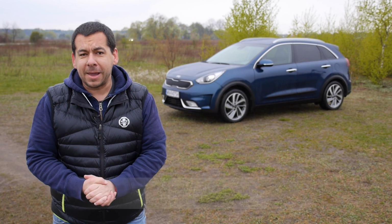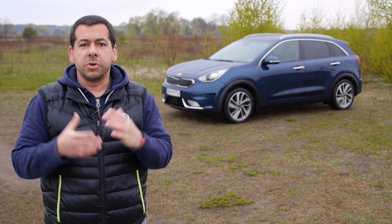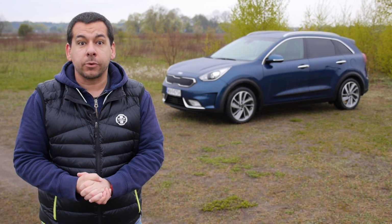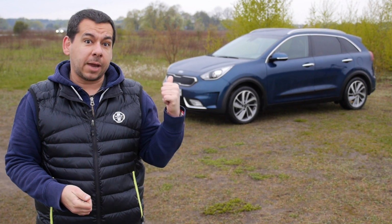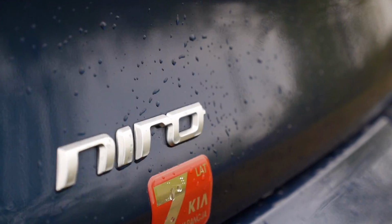A few months ago, Toyota made a big splash with the launch of the CHR, a compact crossover with bold design and an optional hybrid powertrain. Kia also has a compact hybrid crossover and it's called the Niro. Kia Niro is a very honest car.